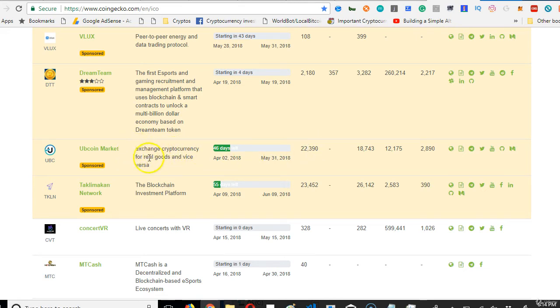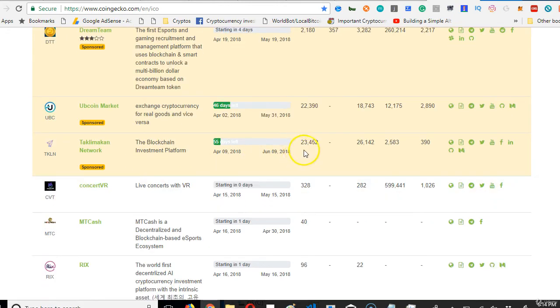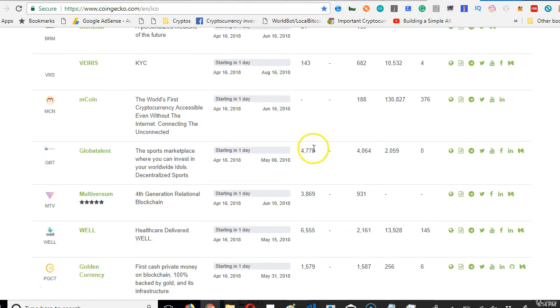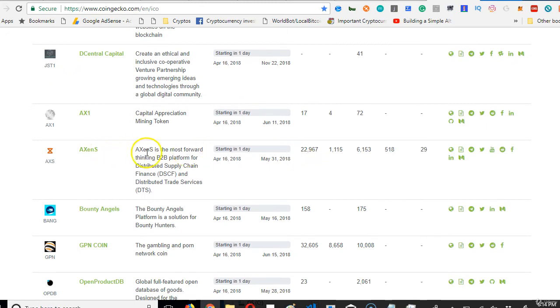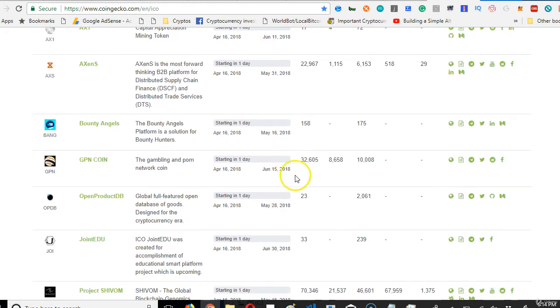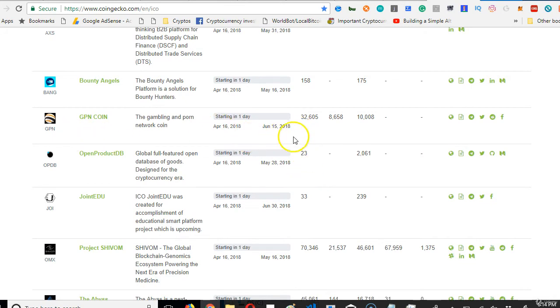And what are they trying to do? This is their idea. Exchange cryptocurrency for real goods and vice versa. And this is a blockchain investment platform, whatever network. 23,000. You see what I'm saying? So far we have 23,000 leading, and then we can look at other ones. So I'm keeping my eye on this column. 6,000, 5,000, 22,000. Good. Accent, what are they doing? Accent is the most forward-thinking B2B platform for distributed supply chain finance and distributed trade services. Looks like they're dealing with money. 22,000 sounds cool. And then we have GPN Coin, 32,000, the gambling and porn network. Good. So these are good candidates. I'm just pointing out good candidates.